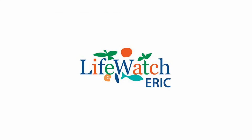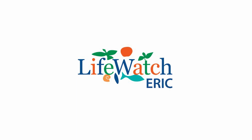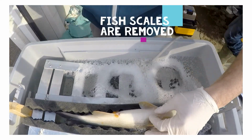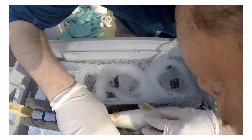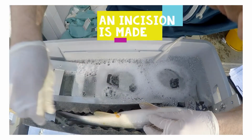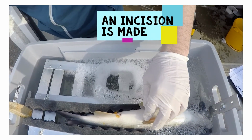As part of the Flemish contribution to LifeWatch ERIC, the Research Institute for Nature and Forest, INBO, has been building automated sensor networks since 2013. One of these sensor networks is the fish tracking network, in which acoustic telemetry is used. Until now, 16 fish species have been tagged, including the European eel.